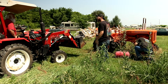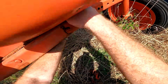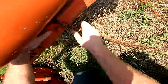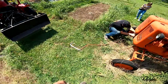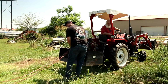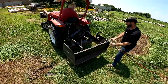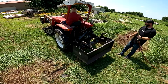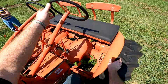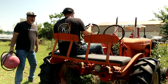Do you want me to pull it backwards or forwards? And whatever way you want to drive it, all I'm doing is pulling you. All righty. A little bit, very good, just so you know. We'll try it again. Alrighty. That's what happens when you buy the expensive ones. Ready now? Yes, sir.